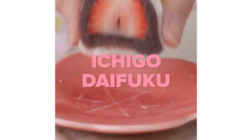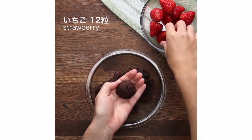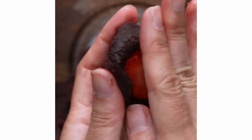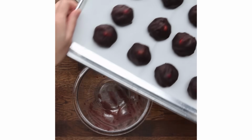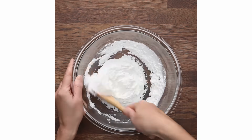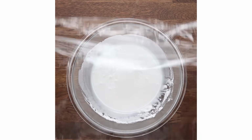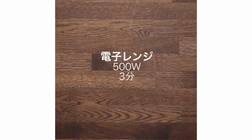Finally, this is a dessert called Ichigo Daifuku. Springtime is strawberry time, and this is one of my favorite seasonal Japanese desserts. At the center is a strawberry, which is then wrapped in sweet bean paste called anko, or encased in soft mochi. I used a microwave to make the mochi for this video, but you can use a stovetop as well.